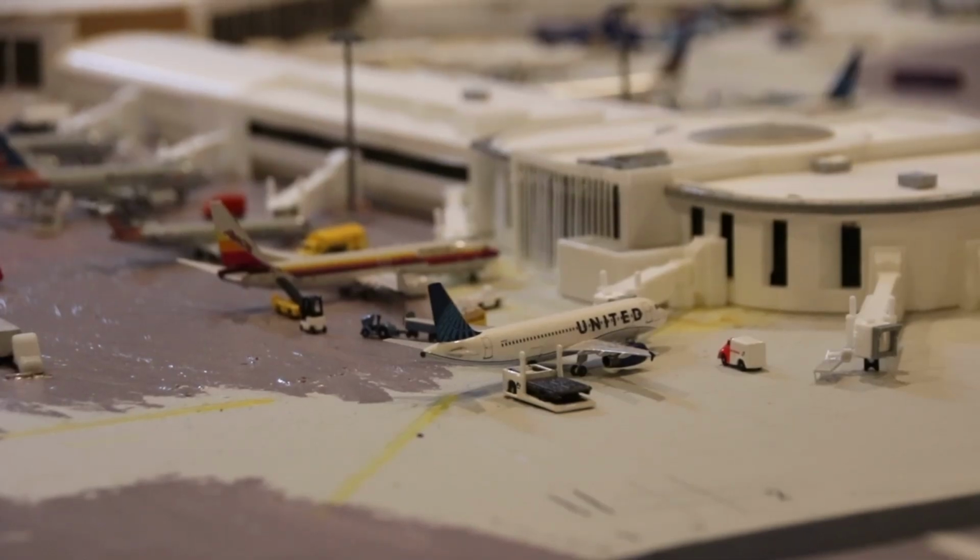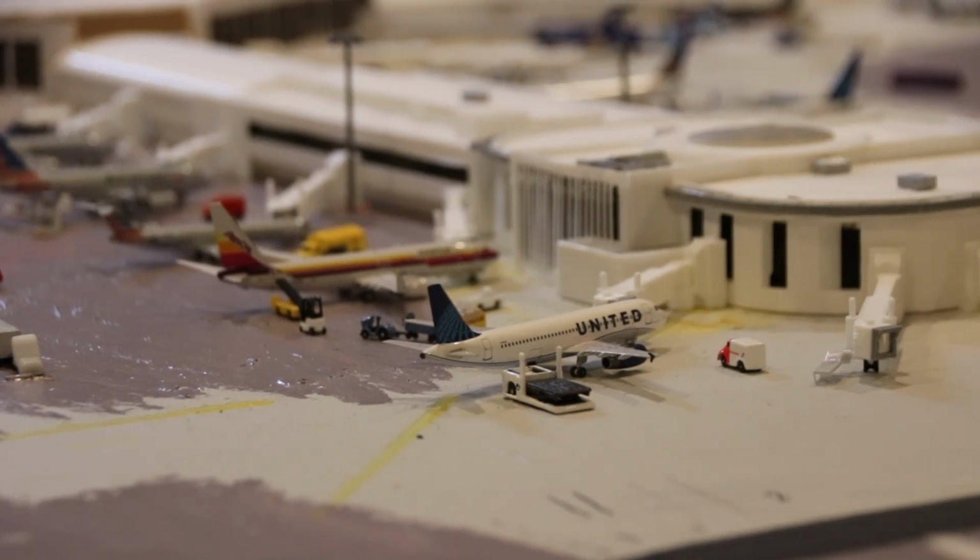Over here, gate A16, we have a little bit of a construction shot. I do have to paint this side of Terminal A a more concrete color. For the other side of Concourse A, you'll see the concrete color.